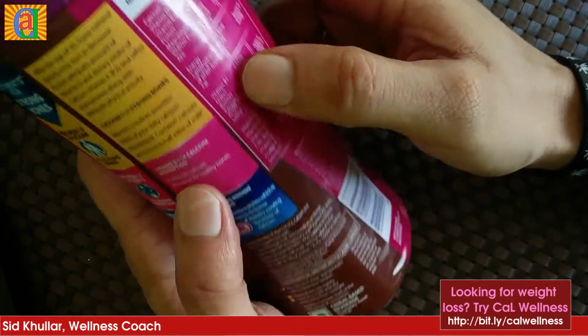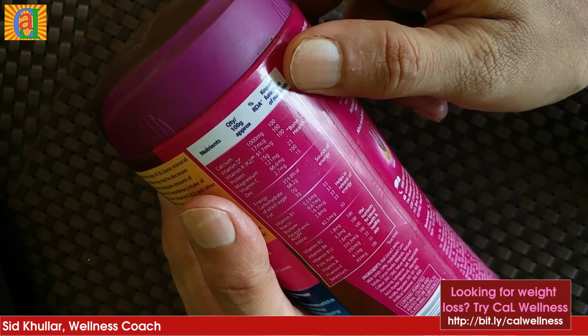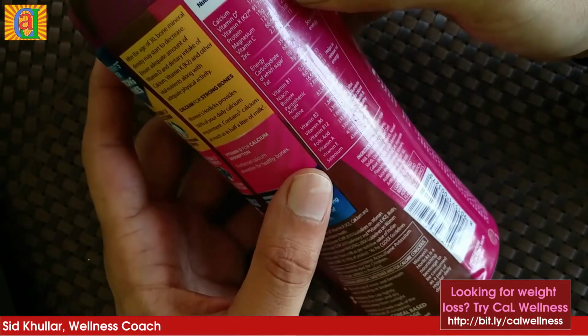Today, we'll see how to read a nutrition label. Many of us do read the nutritional information of products we buy, but most of us don't pay much attention to the packaging and the information on the packaging. Maybe we'll check out the price and in some cases the calories, but that's usually it.